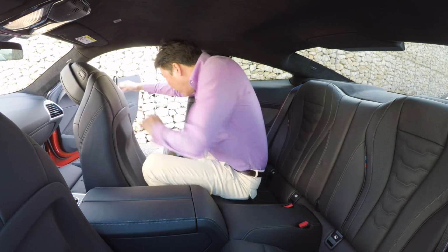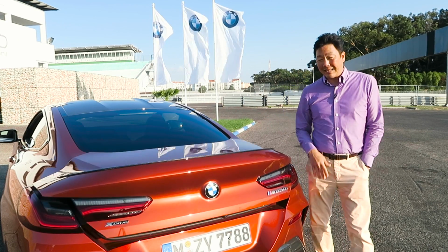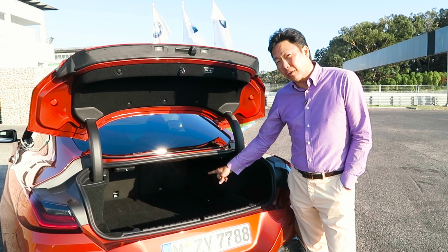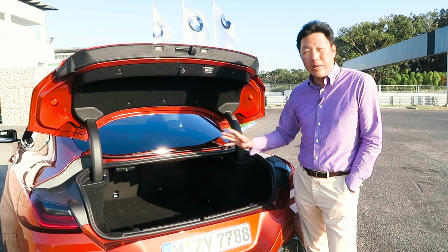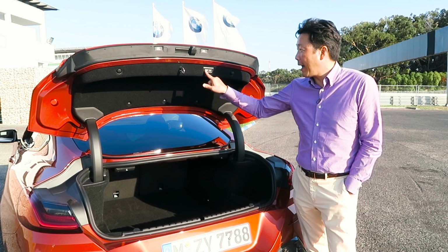Ow. While I'll begrudgingly admit that coupes aren't the most practical, this 8 Series isn't nearly as impractical as you might think. There's almost 15 cubic feet of cargo space back here. That's more than enough space for a weekend getaway. There's a ton of luggage space back there, and the rear seats fold flat. Not bad.